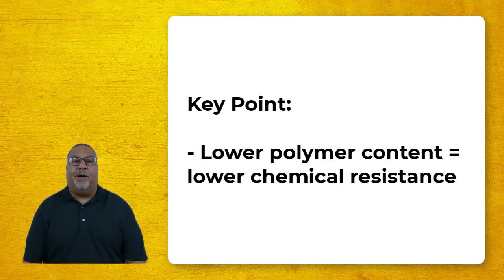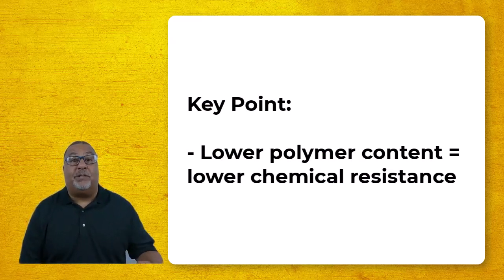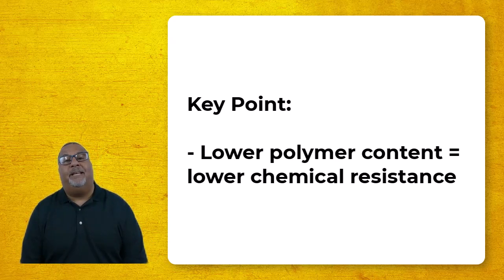The other thing is the polymer content. Yeah, the way that we make sealers lower cost, to make them cheaper, make them seem that they're more of a bargain, is to lower the polymer content. So with a lower polymer content, that sealer is mostly solvent or it's mostly water, and it doesn't have that same chemical resistance, that wear. It's the polymer that does the job.